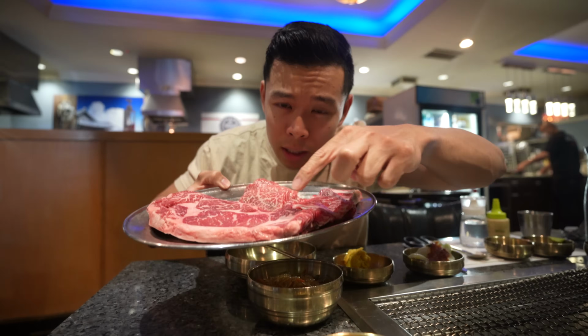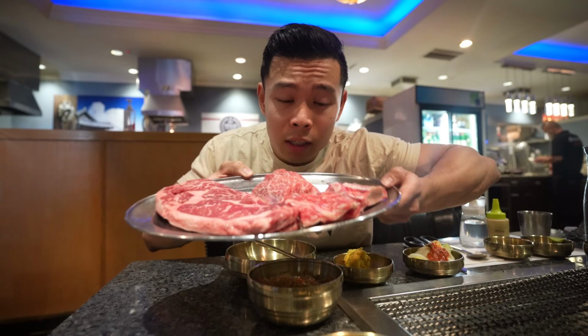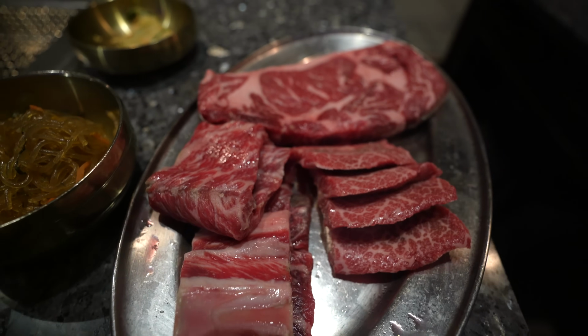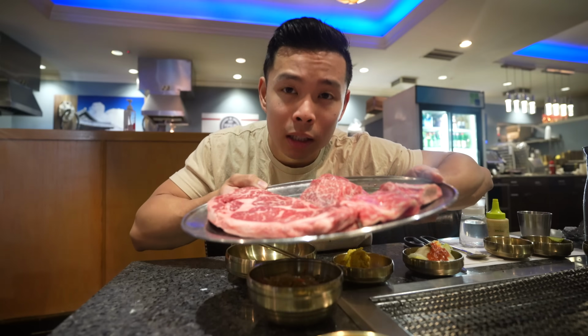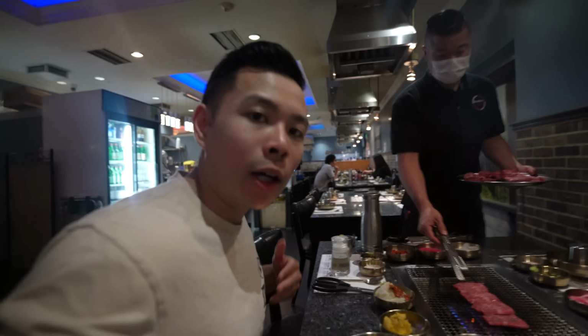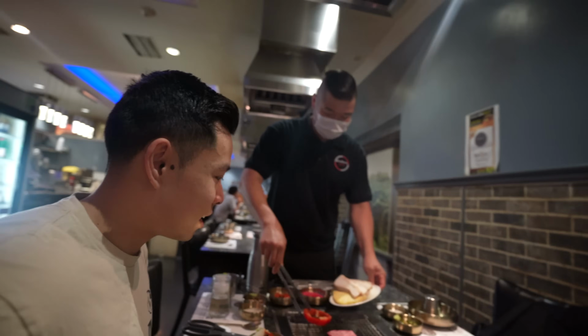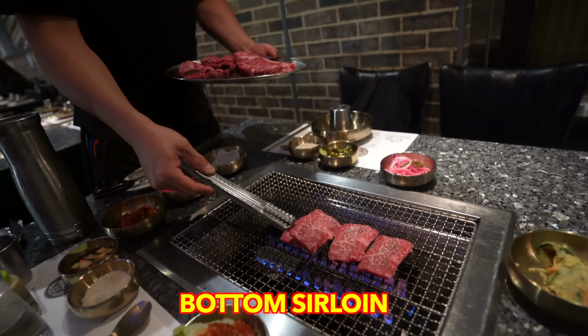I have to start off with the best three meats first. This is the ribeye, bottom sirloin, and unmarinated kalbi short ribs right here. The meat looks nice and premium, a lot of marbling on this. Ooh, I'm licking my chops already. I love fatty meat, so let's see how they taste. We got our man Young here cooking the meats for us. How you doing, Young? He's gonna cook the meats for us to perfection, so that's how you know it's gonna be good.